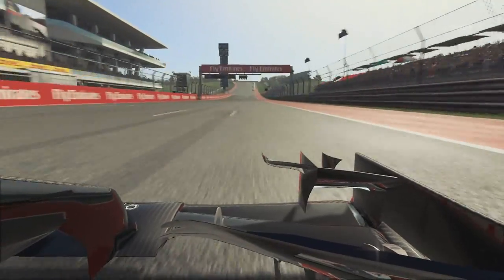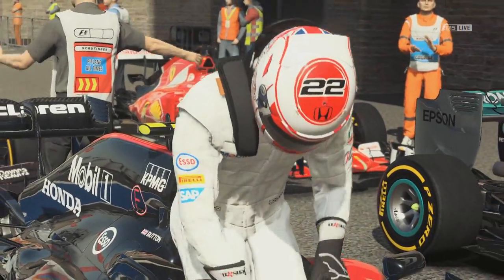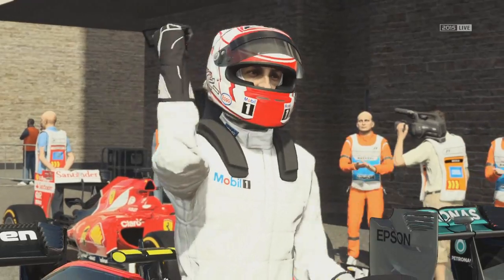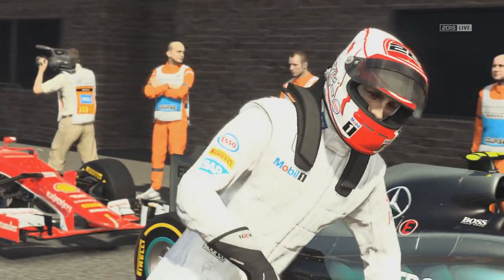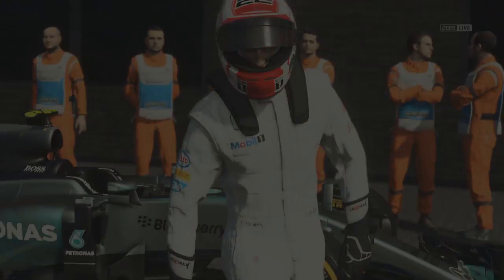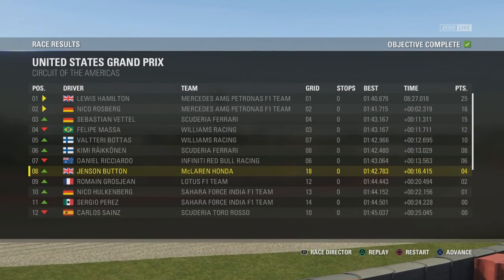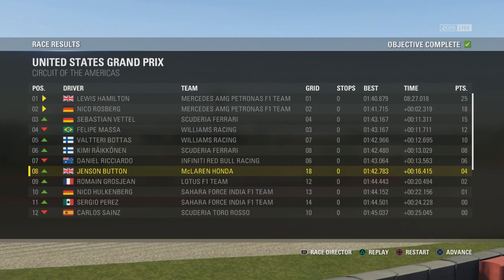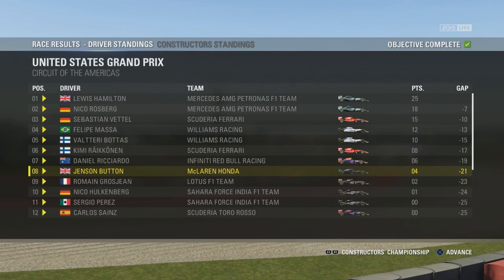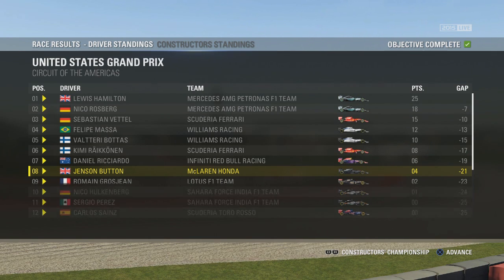But yeah, so not exactly the easiest challenge in the world there, guys, but go and give it a test for yourself. Maybe you could try it in the wet conditions, give yourself a bit of an advantage. Obviously in the wet conditions the McLaren Honda could do a little bit better, but yeah, obviously I wanted to cut out all the boring bits for you guys, because there's no point of me just showing me driving around doing nothing. So yeah, it wasn't exactly the craziest challenge in the world, but we managed to get top 8, which is pretty decent with Jenson Button's McLaren Honda, I should say.